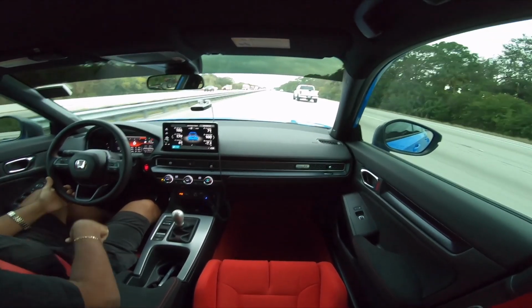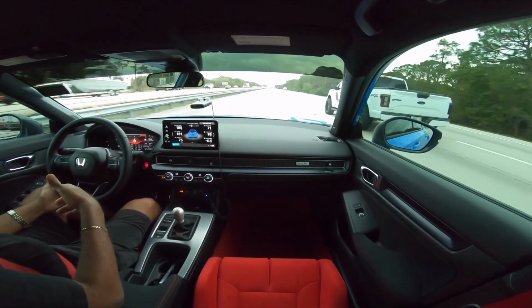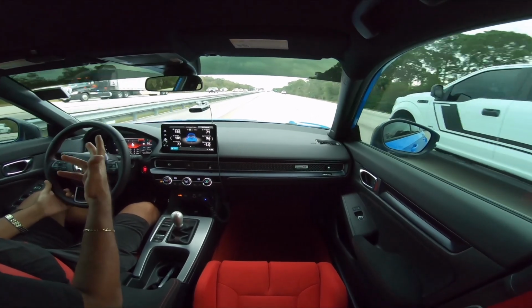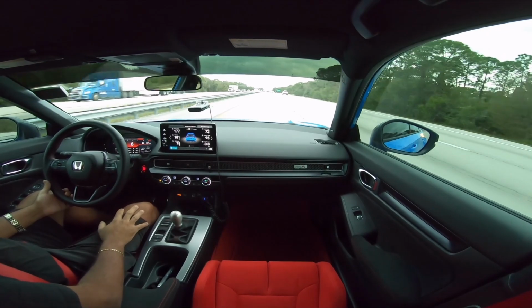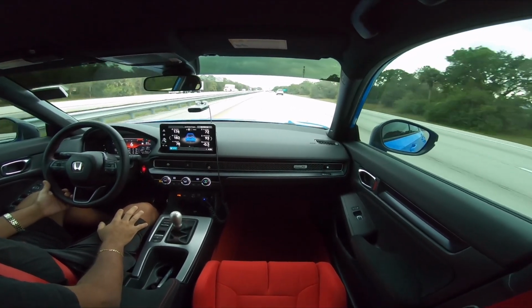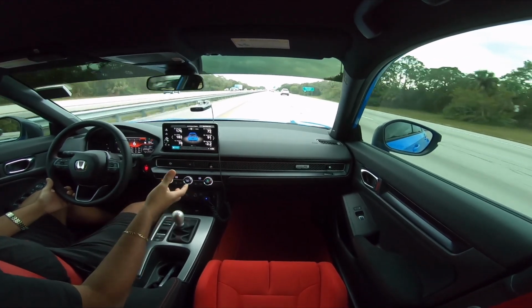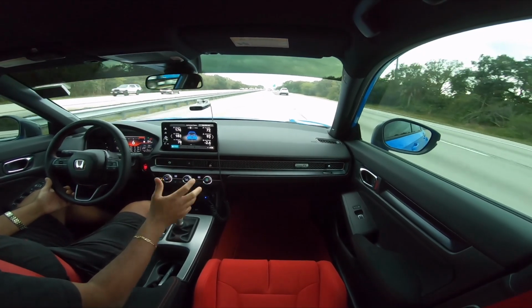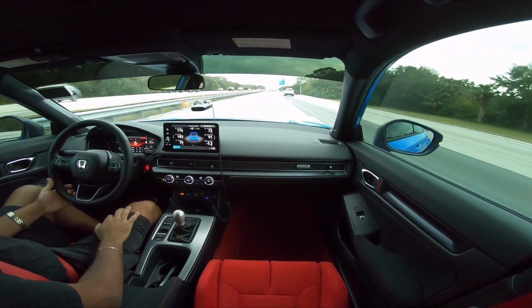People doubt me when I say, oh, you probably miss your Camaro. No, I don't. This literally does it all, man. It literally does it all. It's an amazing, amazing car for what it is. I'm shocked that there's even cars like this available, that you can still get in 2023, 2024 with the manual gearbox. It's simply amazing, man. I love it.